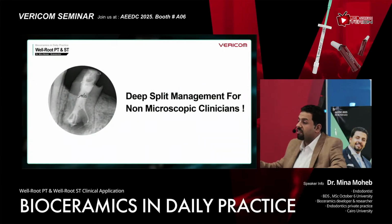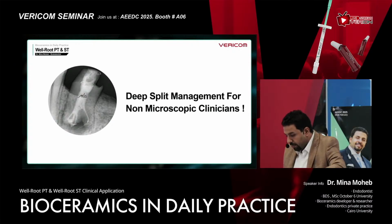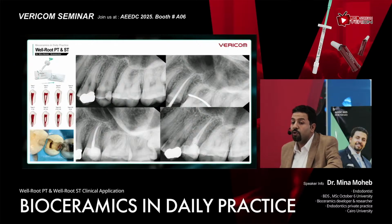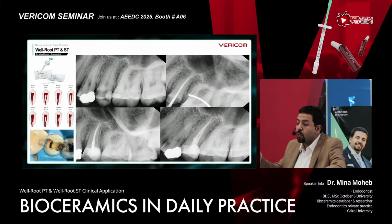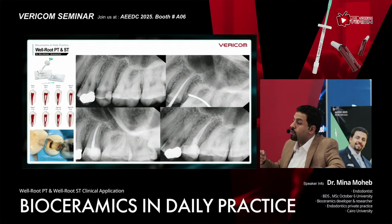This is our last part of the lecture, deep split management for non-microscopic clinicians. This is a case of an upper second premolar with Vertucci type 7. Vertucci type 7 has the anatomy of 1, 2, 1, 2. So I'm going to tell you some tips and tricks to manage such anatomy. Number 1, stick to the reference point: buccal cusp, palatal cusp. Number 2, precurve all your instruments, your hand files and your rotary files.